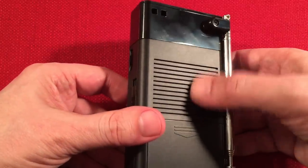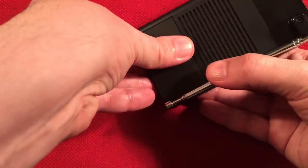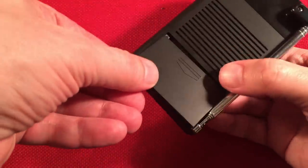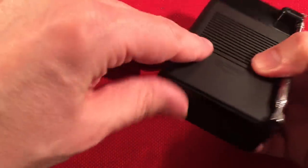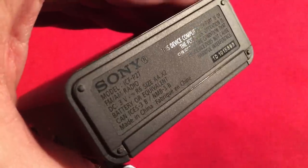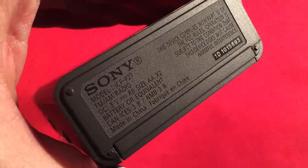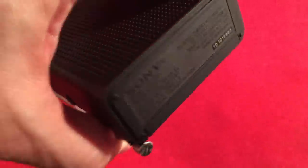On the back, vented case. And then we have a captured battery door, which is nice. Hinges up. Two AA batteries. This radio is nice and flat, and it has some information on the bottom. I'll show you real quick. There you go. Don't know if it's any different than the P26s, but there you are. Model number, and it runs on the two AAs.